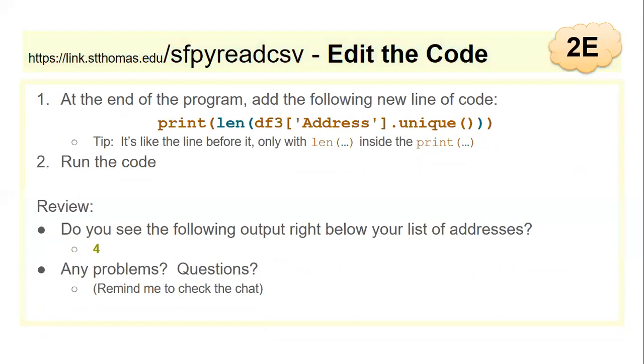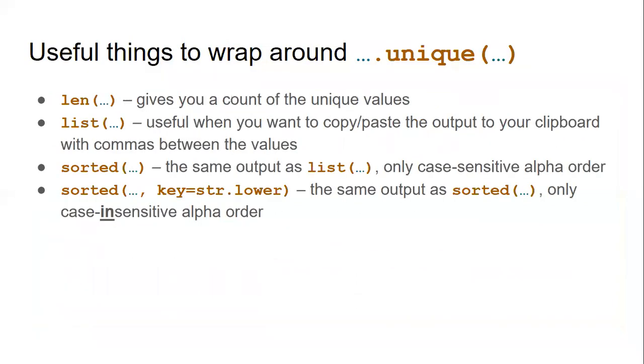So does everybody have 4 on their screen now when they hit run? Okay. So we just wrapped something between the print and the df3.unique. Some useful things to wrap around it are LEN. It'll give you a count, because what if there's 4,000 of them? You really aren't going to eyeball that. List, when you want to copy and paste it to your clipboard, or it can be really nice to get commas between those quotes. Probably doesn't help when your data also has commas in it because it's a bunch of addresses, but it helps a little bit with the eye fry.